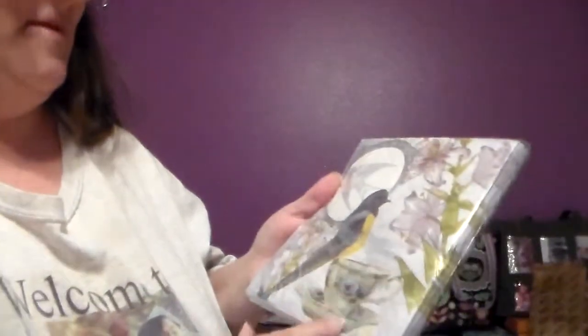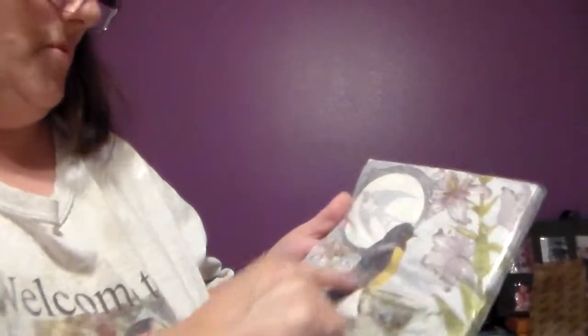And I found these napkins. Look how beautiful that is. A teacup and a saucer and a bird and some flowers and then a frame up here with a bird in it. Beautiful. But it says party and it's got 20 of them in there. Love it, love it, love it.